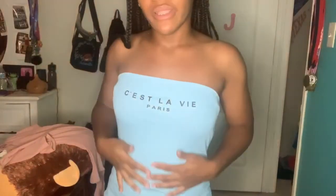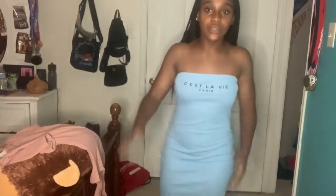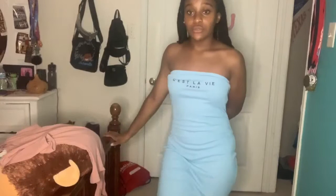All right, y'all. So, this is the next one. This is a baby blue dress. And this is what it looks like. This one is a little bit better with the size. So, the back isn't as big and baggy as the purple one was, it's a tighter fit, you know. It's really cute. This one's a little bit shorter than the other one, but not too much. It's still really cute. Definitely going to have to wear this one out.